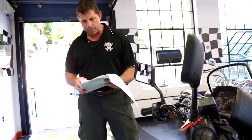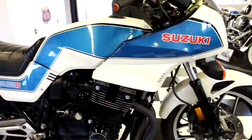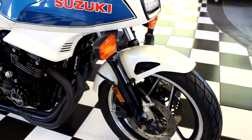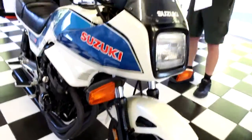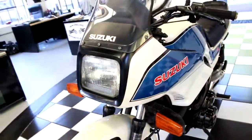The GPZ made more power but had a narrower power band and a grabby clutch. And the Suzuki Katana with an identical engine was lighter and more aerodynamic, but more difficult to launch. The other contender, the Honda V65, was heavier and had quirky handling. Overall, all of the shootout awards from 1983 went to the GS1100ES.